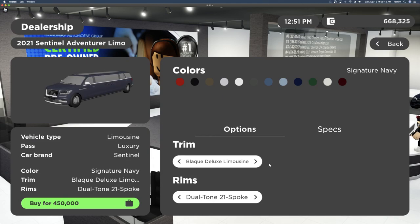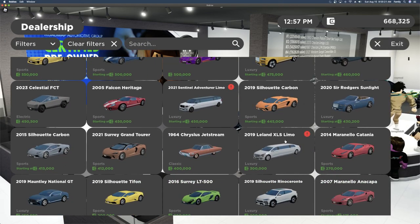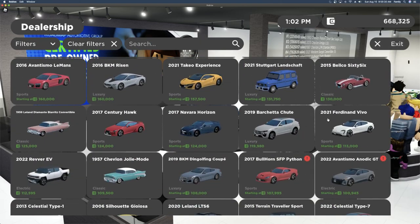The 2021 Lincoln Navigator limo is $450,000. I do not recommend buying this. It's $500,000, dude. Then we got the 2019 Wheeland XLS limo for $300,000. Not buying that. Really nothing else.